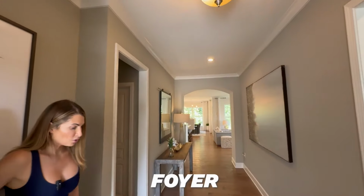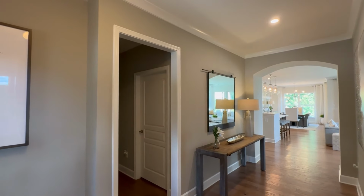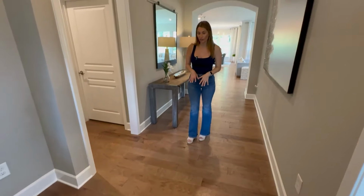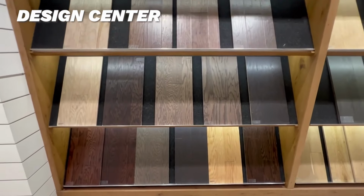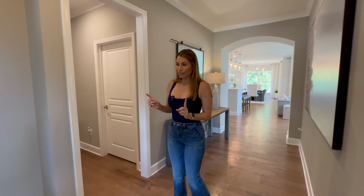Okay, so in the foyer and the kitchen, you will have standard hardwood floors. So this is not considered an upgrade to have hardwood floors in these areas, as well as the hallway. Now the type of hardwood may very well be an upgrade, but having hardwood here is standard. Let's take a look at the bedroom here.